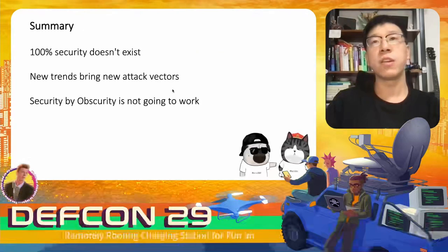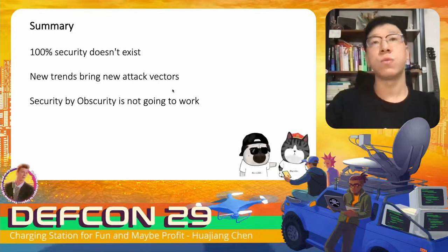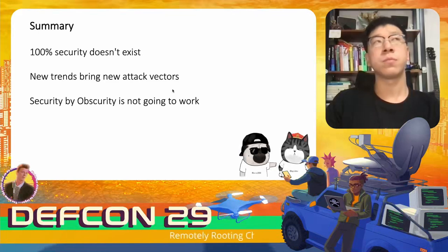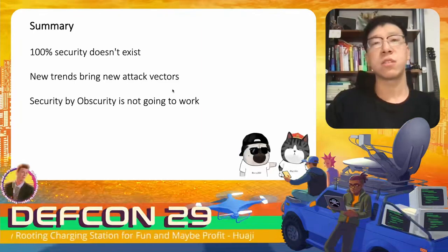So we believe that more tech will bring more attack vectors. And the charging station and V2X has a huge potential for security researchers. Thank you.